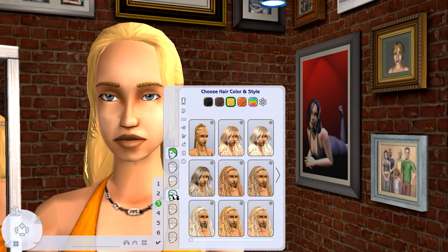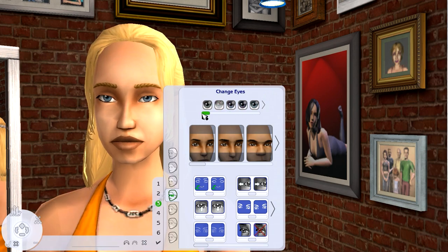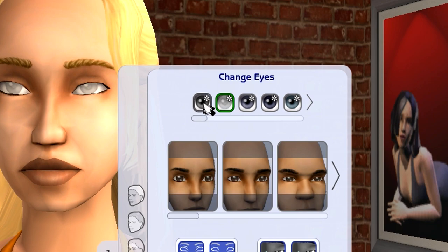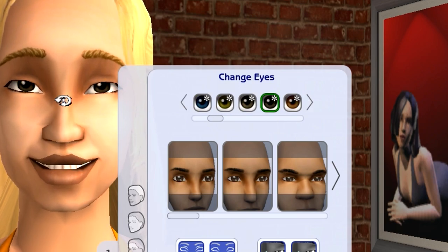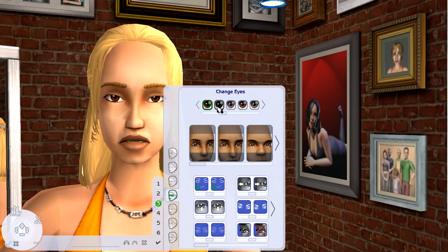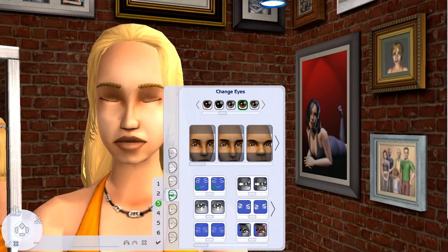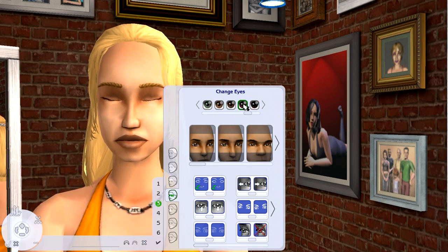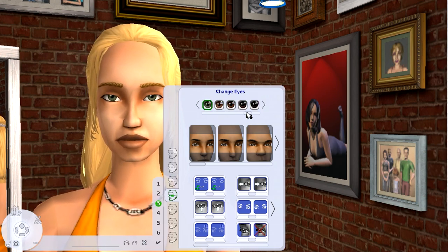One important thing that I almost forgot is that I got a new set of eyes, which could just be my new favorite. You know how sometimes they're a bit too much or just too simple, but I feel like these are a nice combination of feeling almost base game but not being base game. I hope that makes sense. And it comes in a default version as well. Love it, absolutely freaking love it.